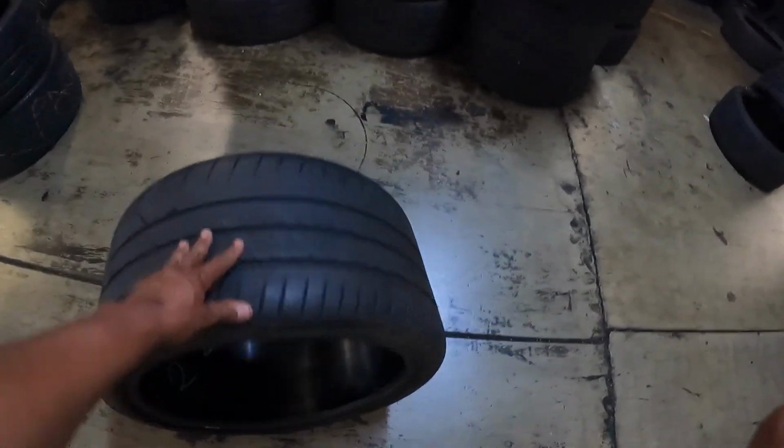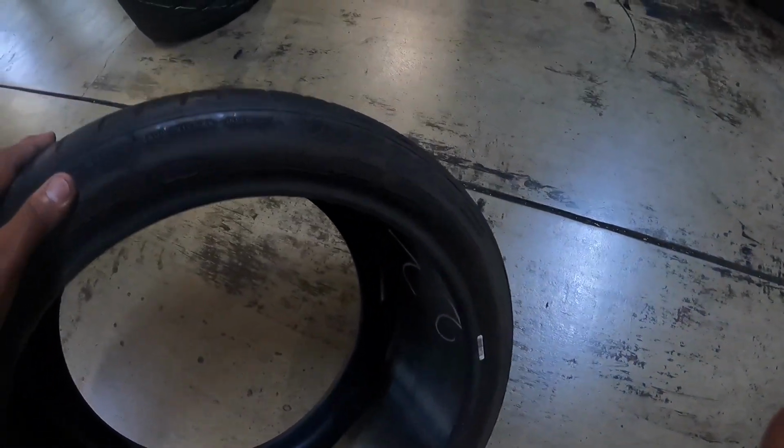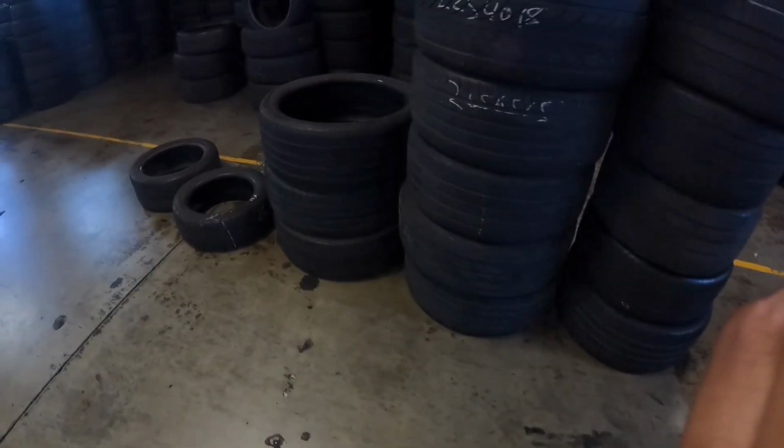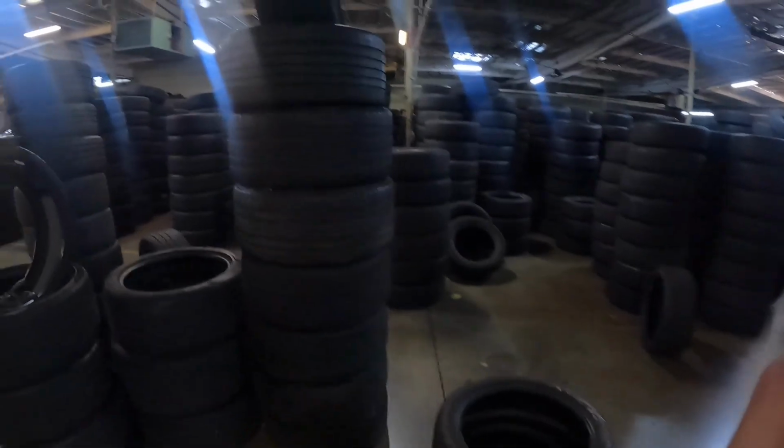This is the stuff that moves the hottest now. For me it does, but across the industry. See this? Pilot Sport Cup 2, 305 30 20. Just an example of this one, but this is the hot stuff right there. See that? Low pros. 22s, 24s. Look at 305 35 24. Low pros, look at this. Some good stuff, guys. It's gonna be good for me today.